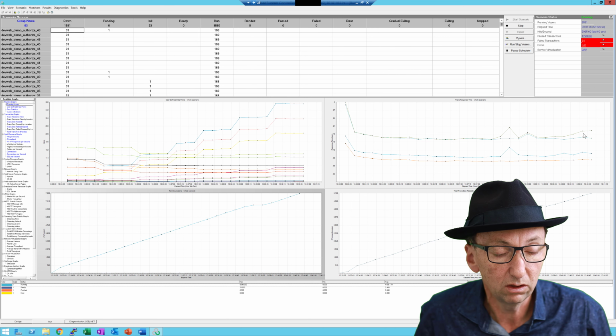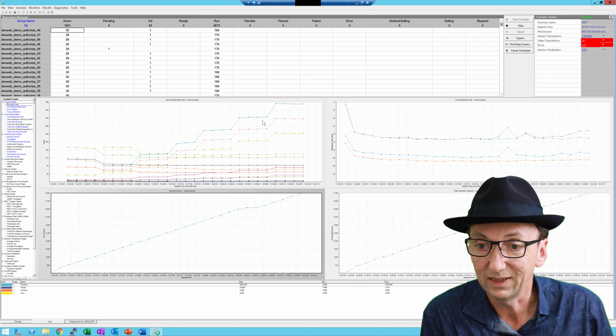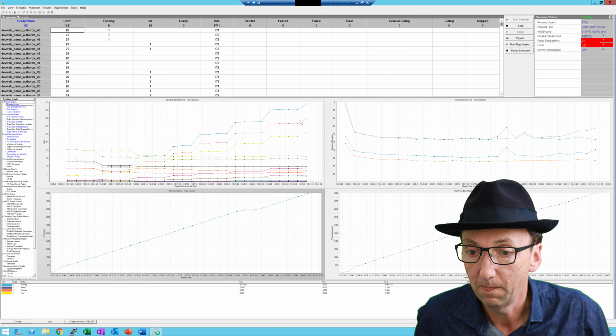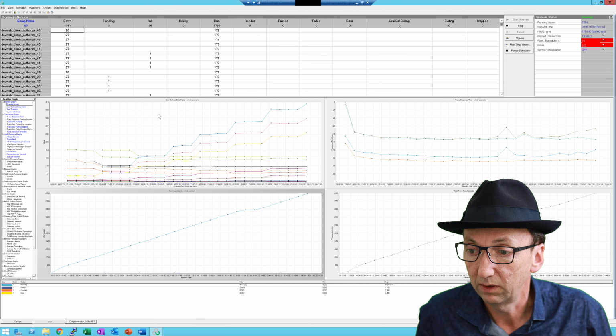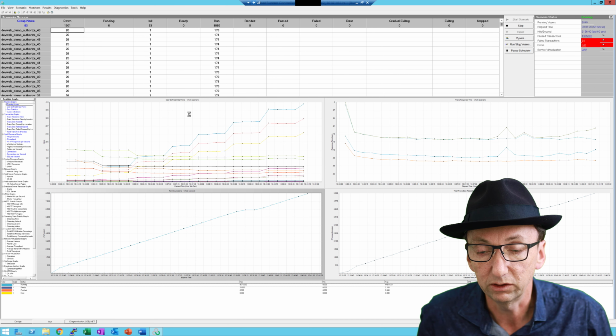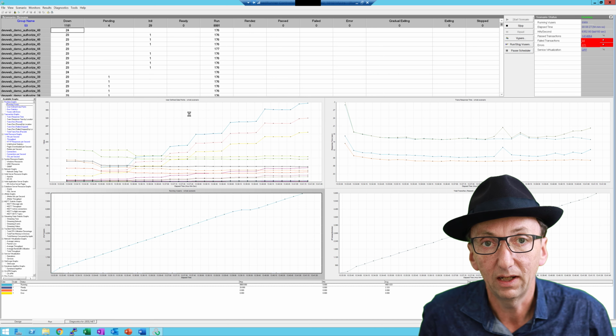Starting to just have a slight slowdown in response times here. We're at 8,600 users. We're now doing over 400 concurrent lambdas. So we've got 400 transactions across all of the different calls in flight at the same time in Lambda.